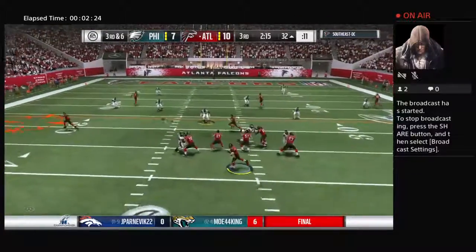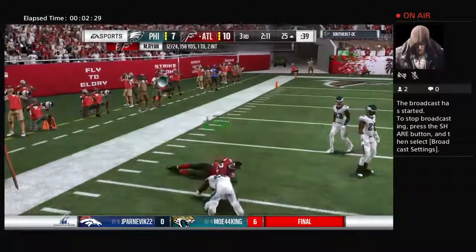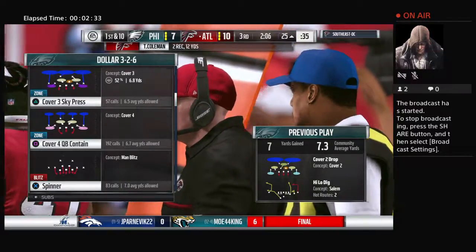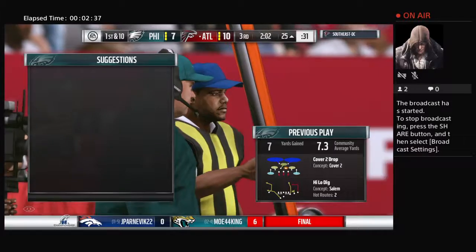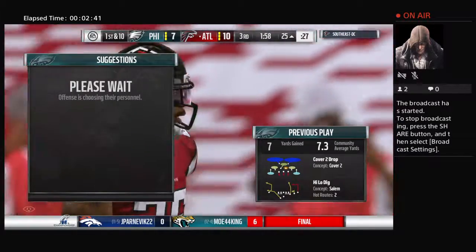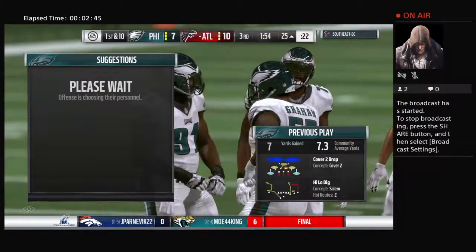From the shotgun, Ryan drops it off for Coleman. 7 yards there, good enough to move the sticks. So many times you hear today's NFL described as a space game. Get your best players into space with the football in their hands. That's why sometimes you just swing it out to your runner, get him out in the flat, and let him have a chance to make people miss in open field.